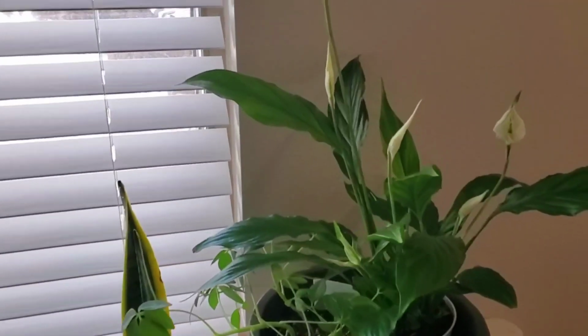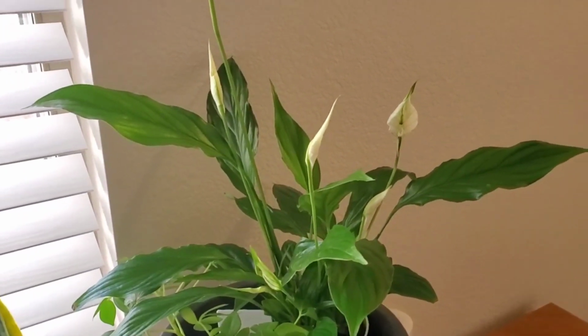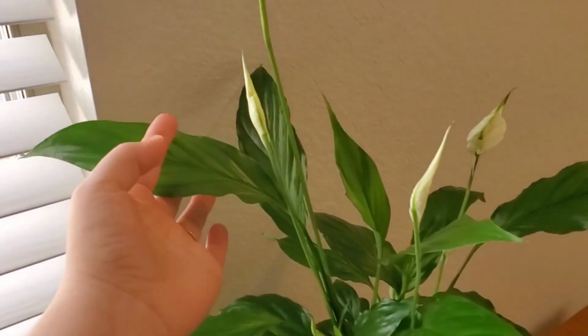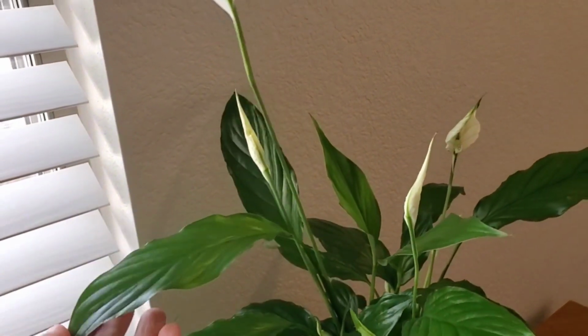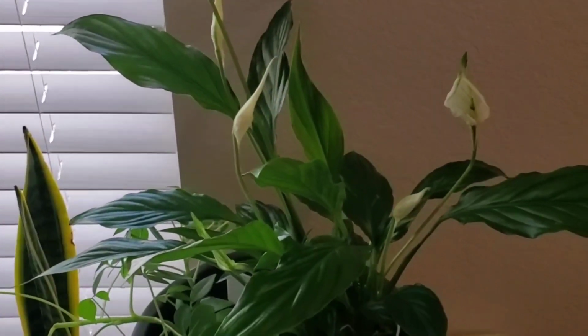And this one is my newest addition. This is a peace lily. This plant is so beautiful. I actually really love the leaves on this plant. I just think they're absolutely gorgeous. The peace lilies are pretty low maintenance as well.